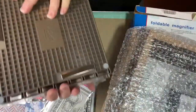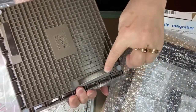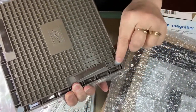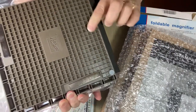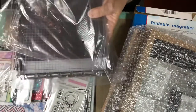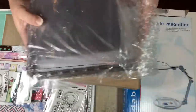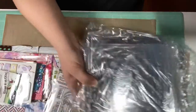And it does come with two magnets. On the bottom, there's magnet holders. There's one there and one there. And it comes with the rubber feet, so once it's down on your desk, it's not going to move while you're trying to stamp. So absolutely am thrilled, and I can't wait to try this out. And so that's what I was purchasing, you guys. And I got it with Grace's code.